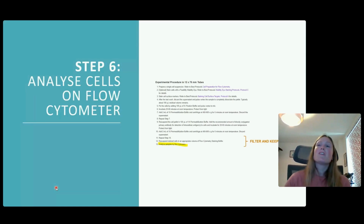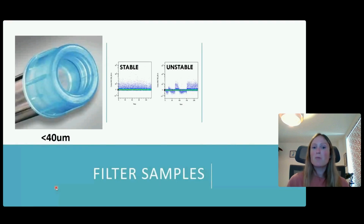So finally, you have a sample and it's stained with all these lovely antibodies, and you're ready to analyze them on the flow cytometer. There's a few more things you want to consider. So usually we keep things on ice, we keep them in the dark to prevent the fluorescence from bleaching. And one key thing we should all be doing is filtering our samples. We can check the sample quality and the fluidic stability by plotting time versus any parameter, and we should see a nice even signal like this. However, if we see fluctuations like this, we can't use the data that's below here. We'd have to exclude that from our analysis.